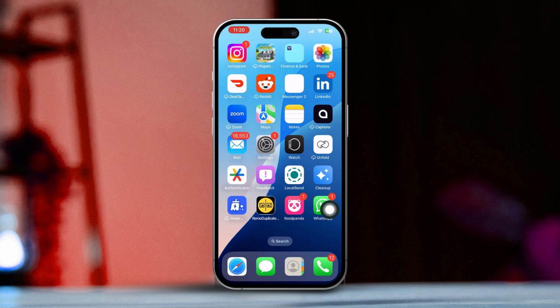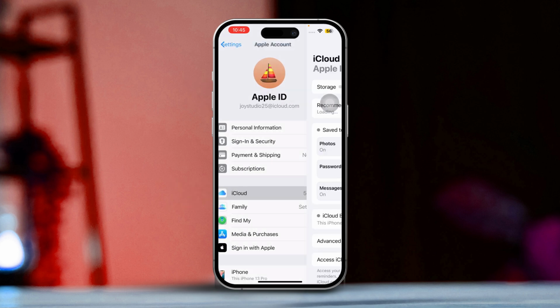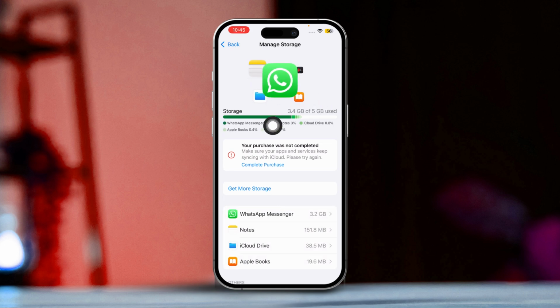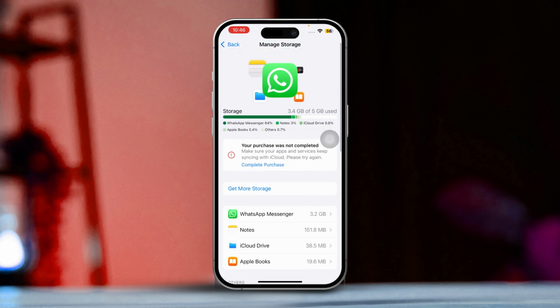Solution 5. Check iCloud storage space. Open Settings, tap your name at the top. Select iCloud, then tap Manage Storage. Make sure you have enough iCloud storage available. If your iCloud storage is full, new photos won't sync. You might want to upgrade your storage plans or delete files you don't need anymore.